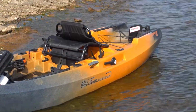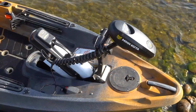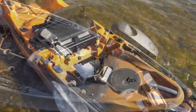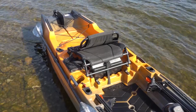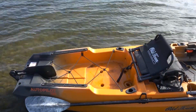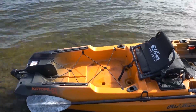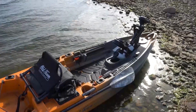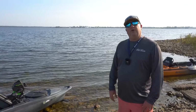The whole unit itself weighs about 130 pounds. So it is something you can put in the back of a pickup truck or on a small trailer, even car top it. When you take the seat off and the pedal drive, a lot of that weight is reduced, so it doesn't take much effort. You can find ways to transport these pretty easily. These boats two of us carry down to the water, and then once you get them rigged up, you're set to go.